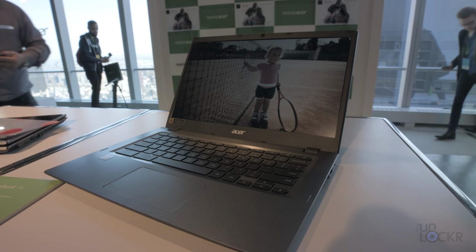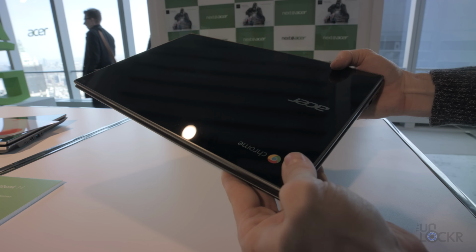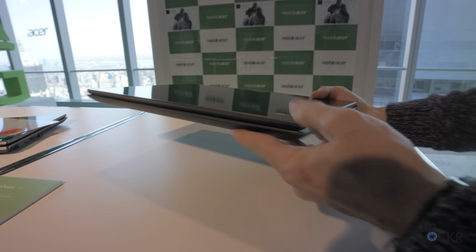The screen comes in 2 options, an HD option or a full HD option, and also has a 720p webcam for video conferencing sitting above the screen. All in all, it's a pretty decent looking Chromebook, and the price point is pretty good as well, as with most Chromebooks, if we're honest. But it's not a bad option for people who need it for work.